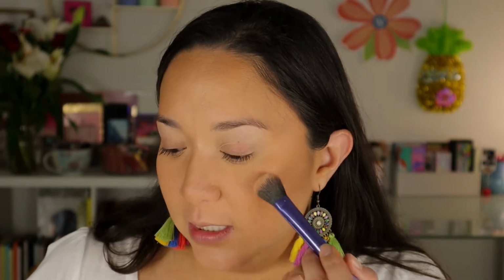So now let's get into this highlighter. This is from LYS. This is the Aim High Pressed Highlighter Powder. I got mine in Brave. It's like a champagne, and it looks like it's going to be very intense. So let's see. Is it going to be one of those you can see me from space highlighters? Let's see.